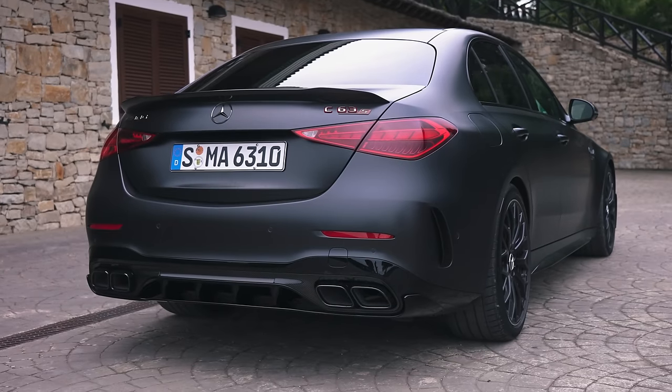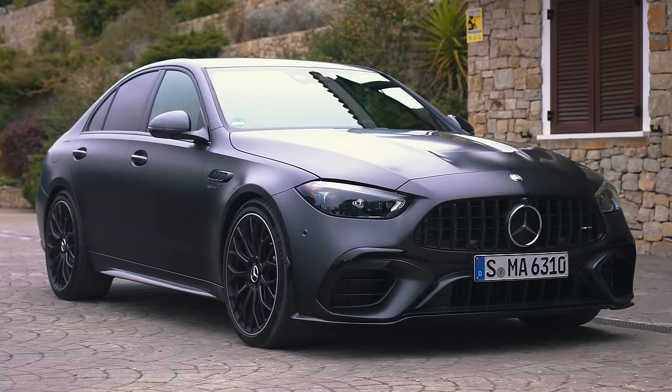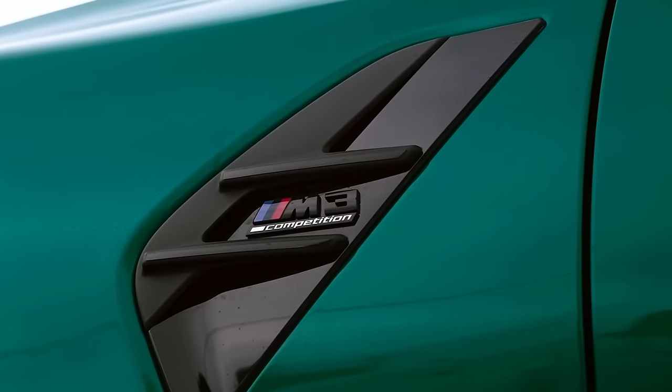I like the look of this car, but how about you? Vote in the pinned comment. Do you prefer the look of this or the BMW M3?